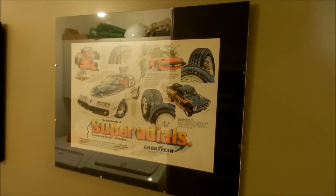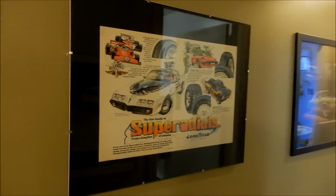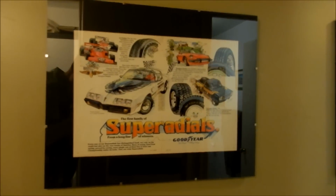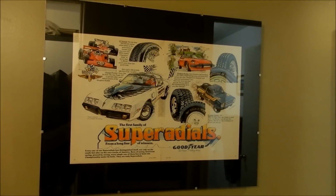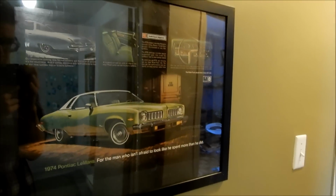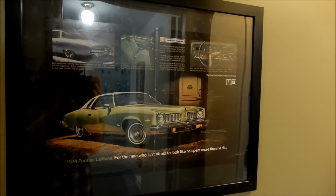There's my dryer. Exciting. This is a 1980 Goodyear ad. Really cool. It's a bit in the dark, as you can see, but still, I'm trying to show you as well as I can. You got the Pontiac Trans Am. You got your Dodge, what is it? Warlock pickup. You got your Datsun 280Z. F1 car is fantastic. Here's a 1974 Pontiac Le Mans ad.